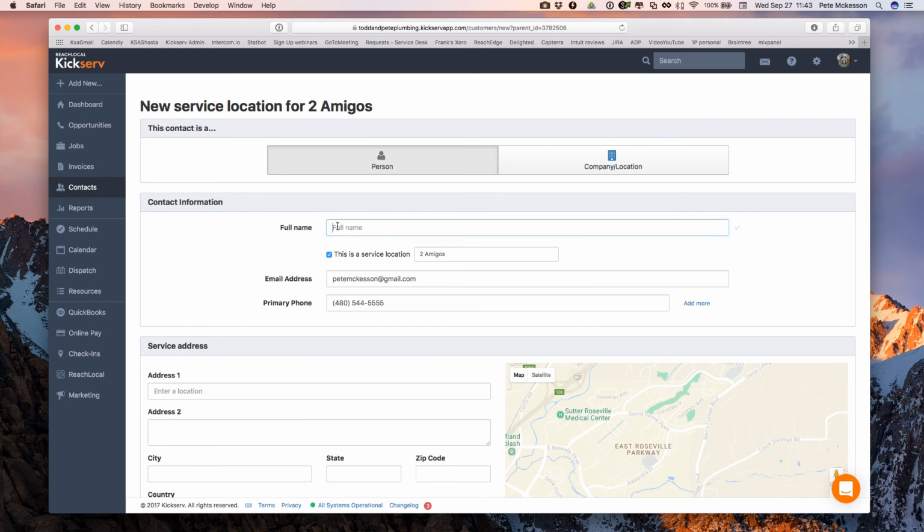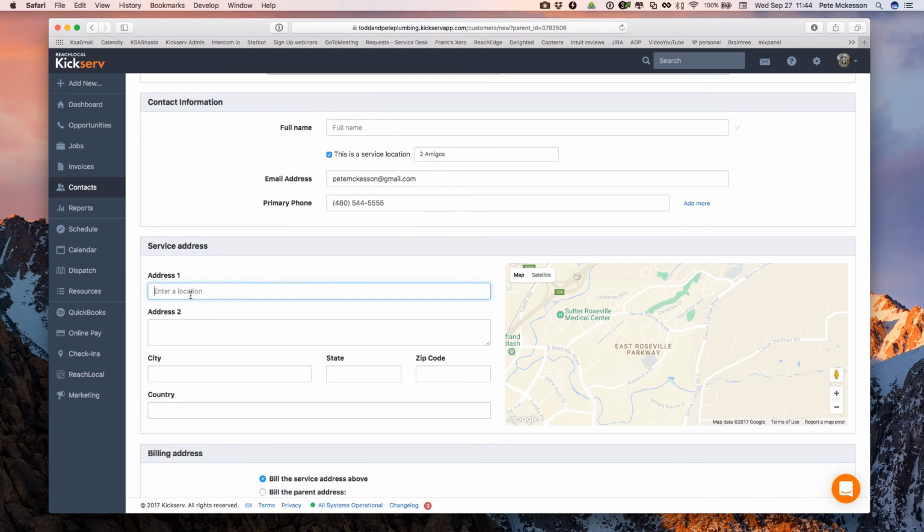And you can see now I'm going to fill out the name, but I'm also going to check this. This is a service location of. You can change this to what you want. It's going to default to your parent's email and phone number. But this is where you change the service address, right?